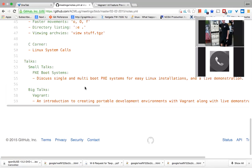All right, the talk I have is on a PXE boot server that I've been working on, and I'm going to demonstrate how to use it. Does anybody know what PXE boot is? Well, it runs a process before boot, right? PXE itself is a bootloader, and then you tell it to actually load something else. So it's a way to do unattended installs of Linux.